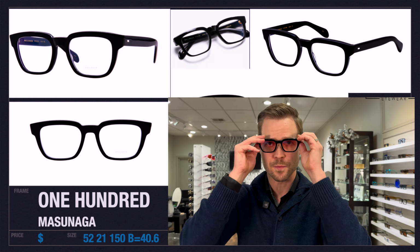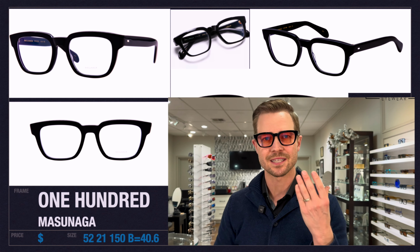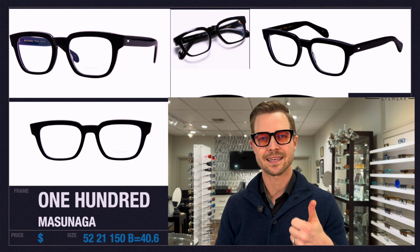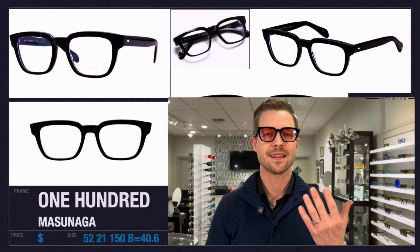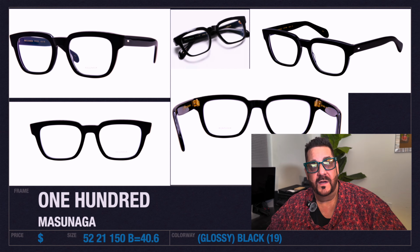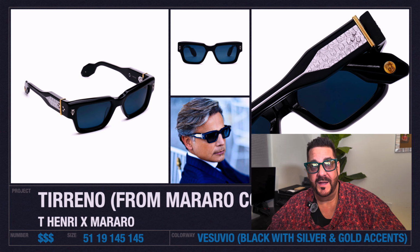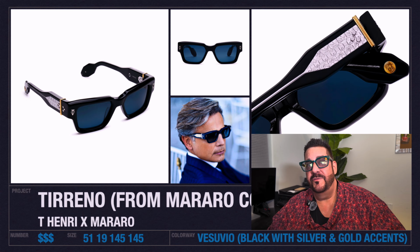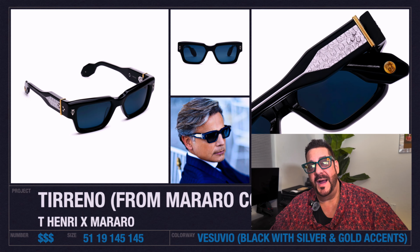And I would probably do the same thing in this. I don't want to get multiple black frames, so I either want to get the Dusenberg in black, which I think that ship has sailed. I want to get the Matsuda 1033 in black, if I can find it in the right eye size. If I can't find any of those, I recently discovered that there actually is another Tirreno that I might be able to get my hands on that's actually in a black and silver colorway. So if the Tirreno is available, I might do that.